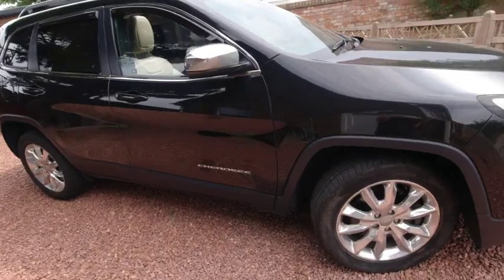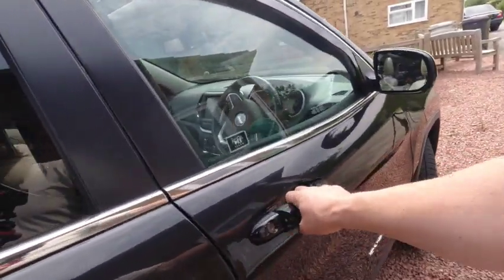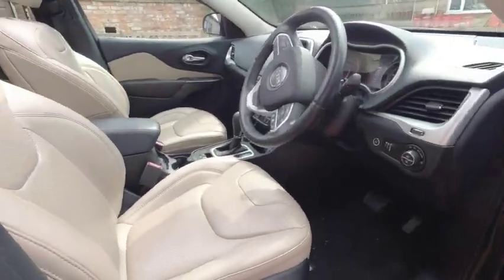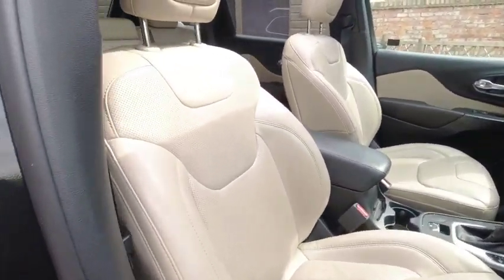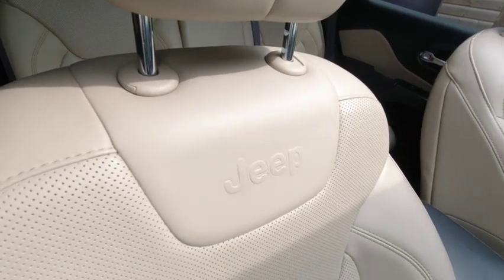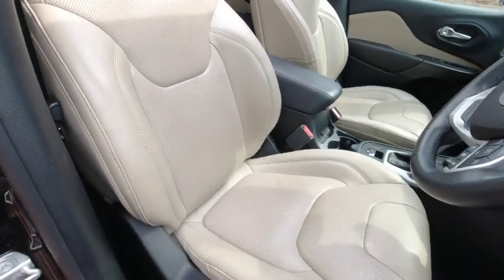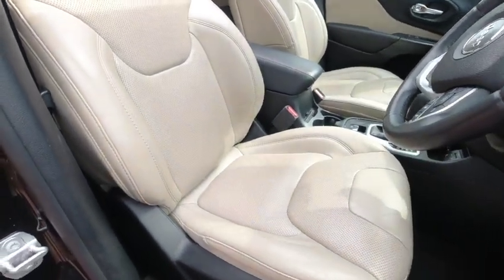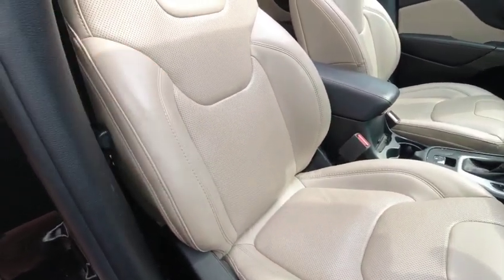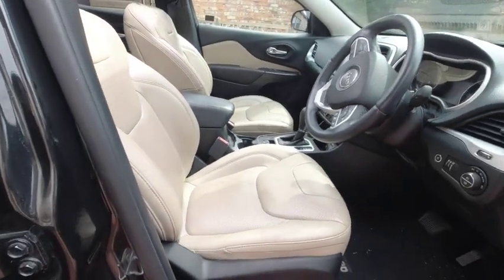So our model, as I said, is a Limited, which is the top of the range. And with top of the range comes some pretty nice trim. We have leather seats with embossed Jeep logos and perforated panels. Very, very comfortable. Great long distance seats, with very decent side support, which is not always the case in, let's call it, soft roaders.